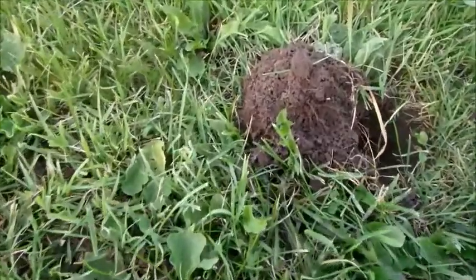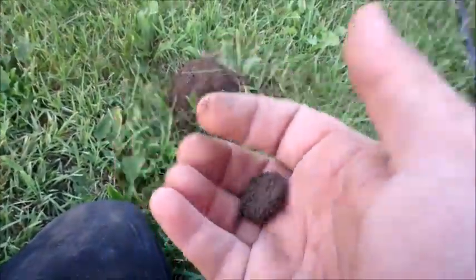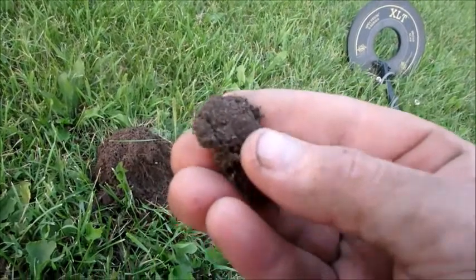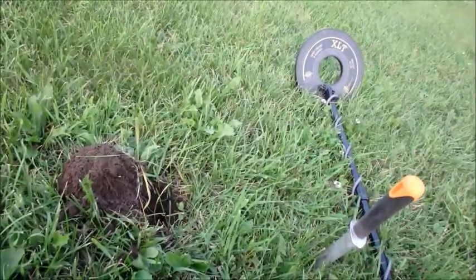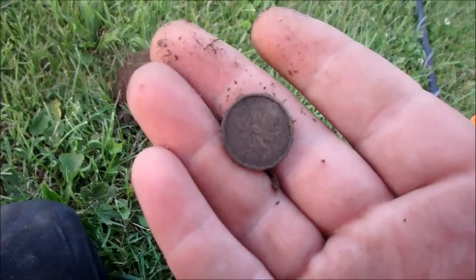Okay, so I got a good signal. I got this. It is either a button or a coin. I'm going to open it live. What do you guys think it is? I'm hoping for a button. Oh, a coin. I'll take it though. Better than nothing. It is 1987, my birth year. Right on. We'll keep digging.